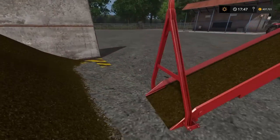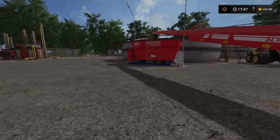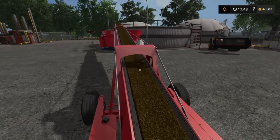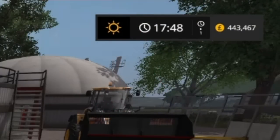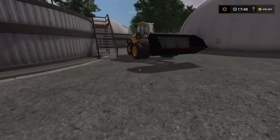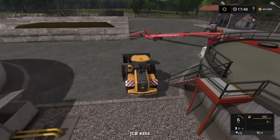Okay, we are now making money. Let's check the price and see what the price is doing. It still says it's climbing. Well, there we go. We'll go and get the JCB anyway. So I've technically got one conveyor belt too many now.